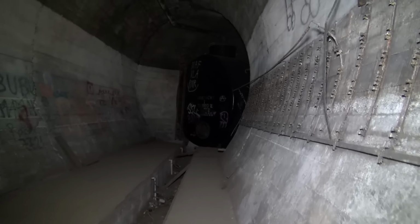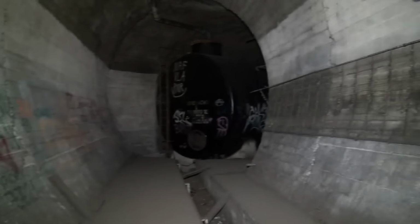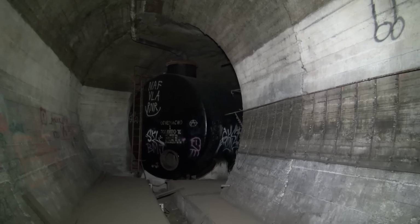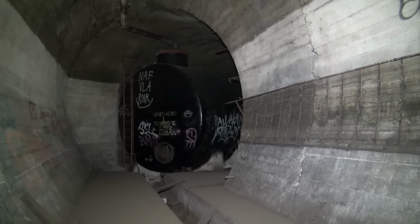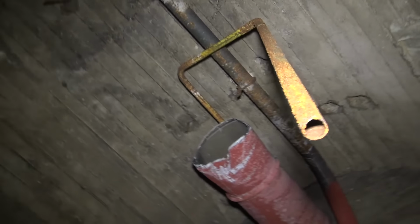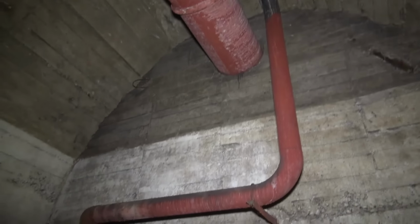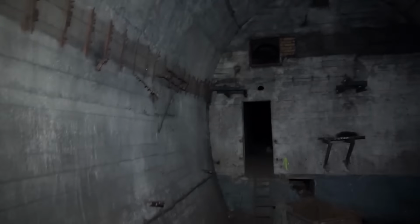Huh, here's a tank. Yeah. Easier to go up this way. Oh, you can really smell the diesel or the oil. So, all right, here's the tank. And this is the supply pipe, and that's the ventilation pipe. And the one that feeds the tank disappears in this wall.